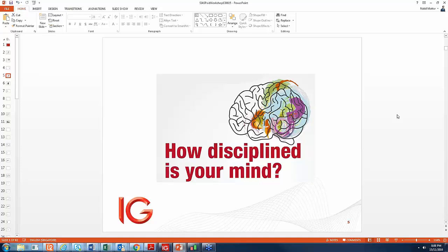Sometimes if you are trading alone, right, the good thing about having a mentor or somebody with you is that they can point out your blind spots. A lot of times as traders, we do not know what our blind spots are, and we do not know how disciplined our mind is. That's why journaling is very important.